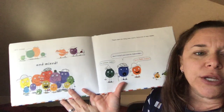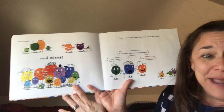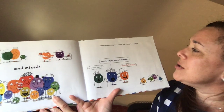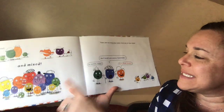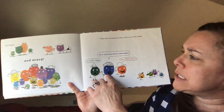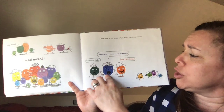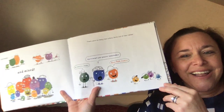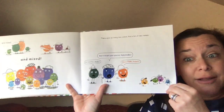You remember that word I used, vibrant? Look how vibrant everyone is. There were so many new colors and lots of new names. This mama says, be careful, Jade. This papa says, don't forget your glasses, Lavender. And this one says, have fun, Amber. Listen to their new names, their new color names.